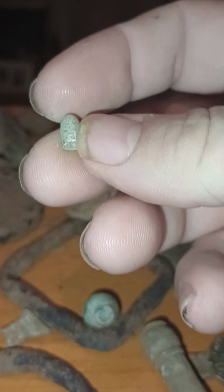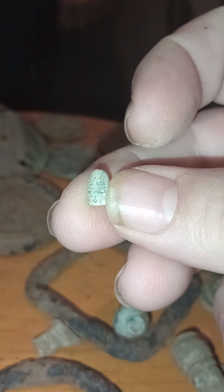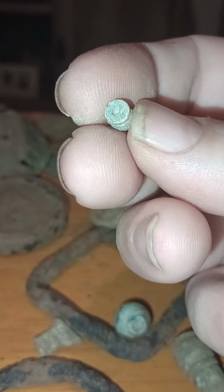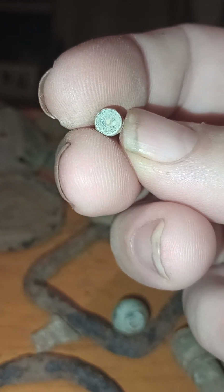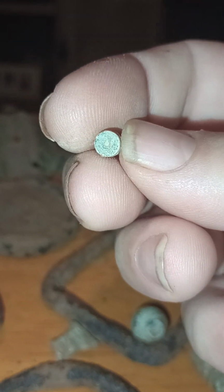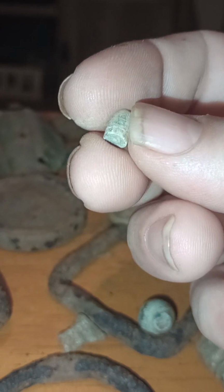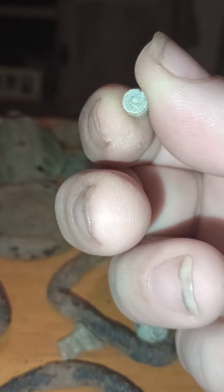And then we have another 22, and this one's got a cone-shaped tip on it, which is pretty cool. It's got a little bitty indention going up inside on the back side of it. I'm guessing for accuracy or something. Maybe just the way they made it, who knows.